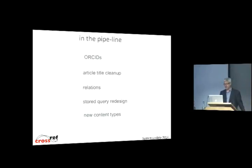Article title cleanup. Over the years, 12, 14 years now, a lot of problems have occurred, damage to article titles, both because of bugs in the system over the years or errors from publisher deposits. And so our article titles, by and large, are very good metadata. I would say 90+% of it is fine. But there's a good amount of it where there's special character problems, article title, subtitle splits that are kind of all mangled up. So we're going to start trying to fix some of that stuff in the metadata.